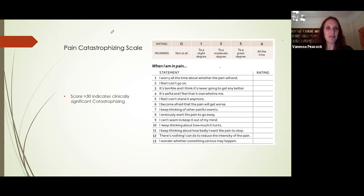But suffice to say, a score of over 30 indicates a clinically significant amount of catastrophizing, which basically means that your thoughts are catastrophic enough about what pain means that it is changing the way your nervous system functions. It's actually enhancing the pain. It's not neutral. So I will just move on at this point, but we will go back to this at the end if anybody else wants to do it. And of course, feel free to take a screenshot and then do it while we're talking about some of the other topics.